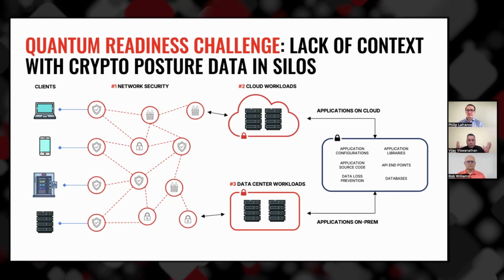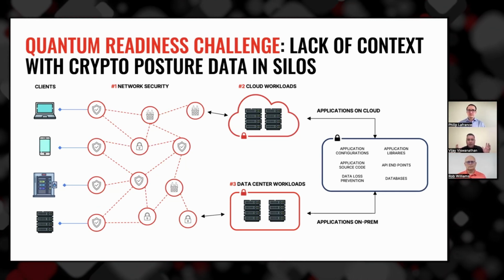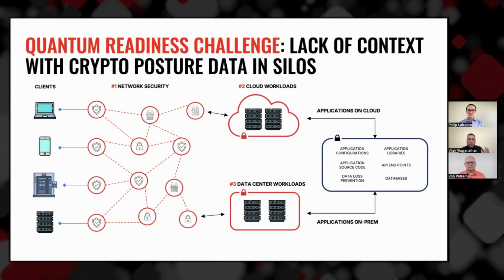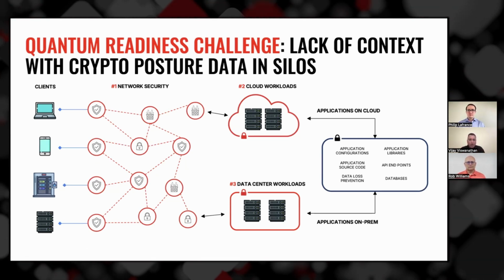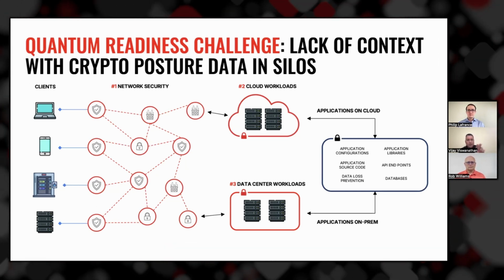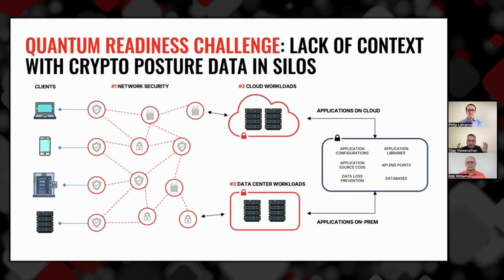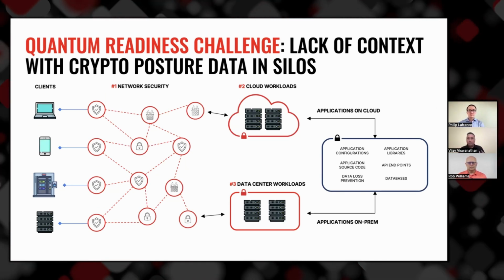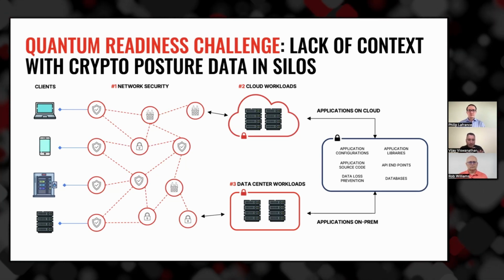But what we see today is there are big silos in terms of how crypto posture is being managed. And why do I say that? The number one is network security, as you can see on top. There is sort of verticalization of network security, and the posture might be good or bad in that area.